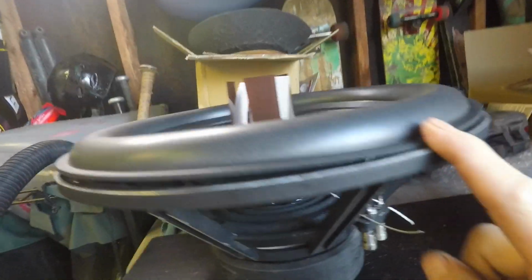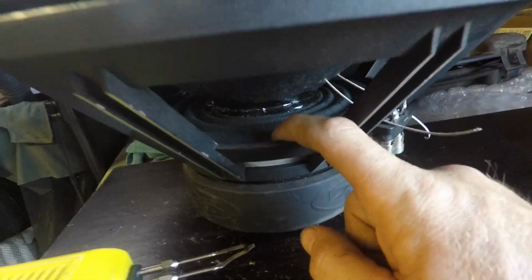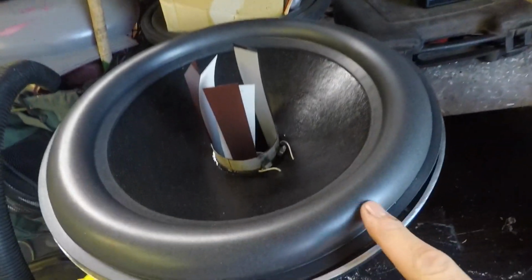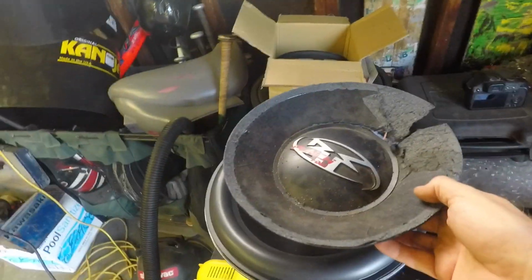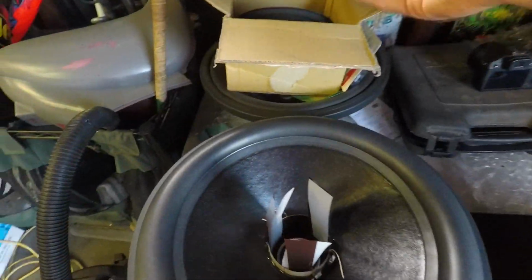Now that we've got our leads soldered, I need to throw some epoxy around here, and then we're ready to epoxy the spider on. Then we'll glue this around, then we'll solder the leads. This one will be done. I still got to get this dust cap off this old cone, so that's going to take some work. I want to do it nicely, clean it up. We don't want to damage any of the edges or anything, so that's going to take a little bit of work, but new dust cap in there, it's going to look good.